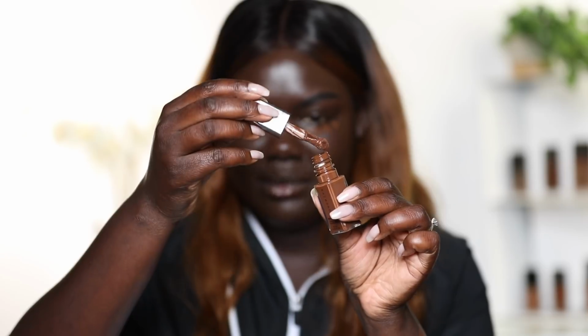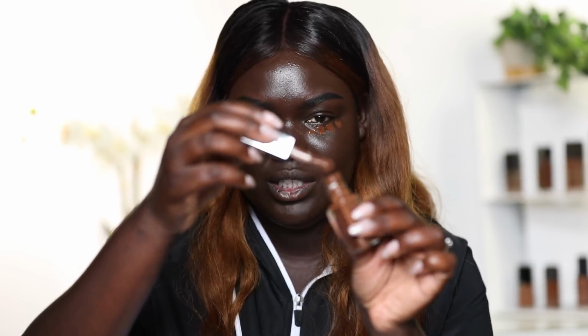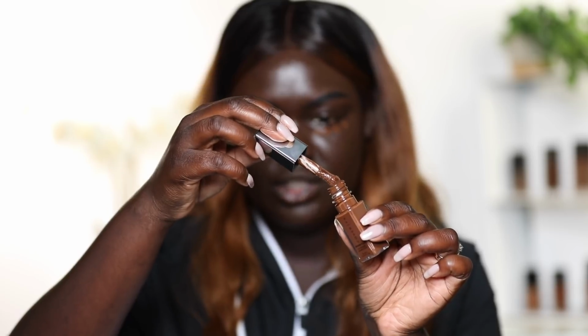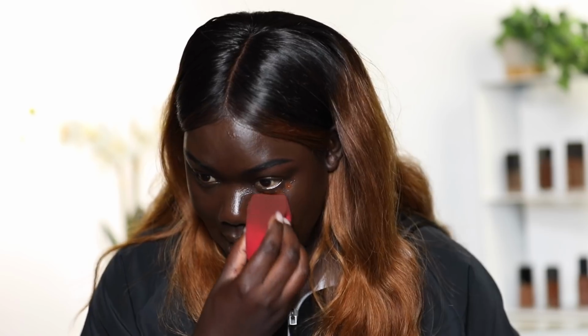So I'm gonna see what that looks like, and then I'll probably highlight. This is what the applicator looks like. It's like a, what would you consider this, a wand almost, but it's not like the traditional doe foot wands. You pretty much dot it on, and then said online, the more dots the more coverage. So we'll see. I just put a little bit on first, and then I'm gonna blend this one out.